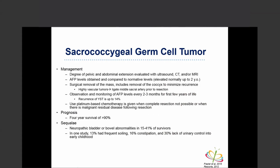With all this, and despite how large it is that you see at birth, the survival rate and prognosis is still great. For all grades of these tumors, it's greater than 90%. But there are some sequelae in these children that you have to tell parents about, such as functional impairment. They might get neuropathic bladder or bowel abnormalities in up to 40% of these kids. One study showed that 13% had very frequent soiling, 16 to 20% had constipation, and 30% had urinary control problems in the first couple of years of life.